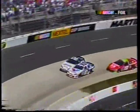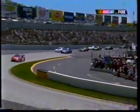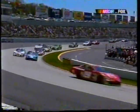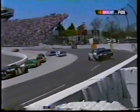Lap 1, racing for the lead. Riggs is just real loose. See the back end come around? He bounces off of Ryan. Hadn't been for that, he'd have spun out. That's what cut Ryan's tire down. Here comes Ryan again. Now he realizes he's got a tire down. Does a good job keeping it out of the fence.